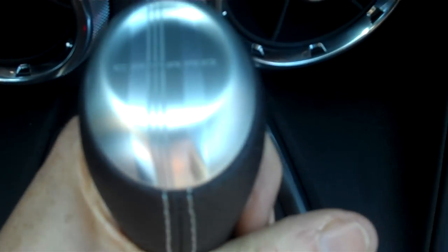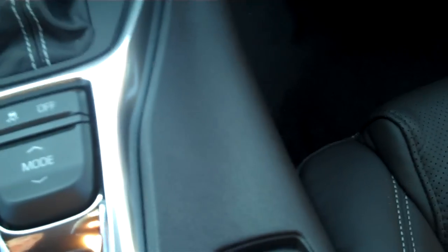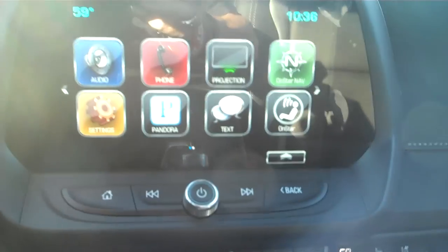The shifter knob, completely different. They even have Camaro on the top of it, which is awesome. It does have the selector mode for different sport tracks. And inside the glove box, you do have the USB and iPod jack as normal, as it's become a norm here. And of course, the MyLink touchscreen radio is now an 8-inch screen, it's a little bit bigger.